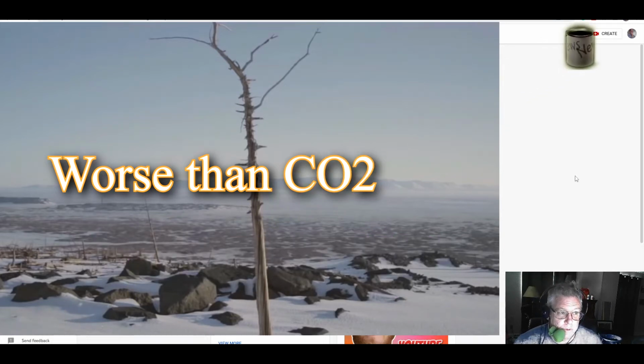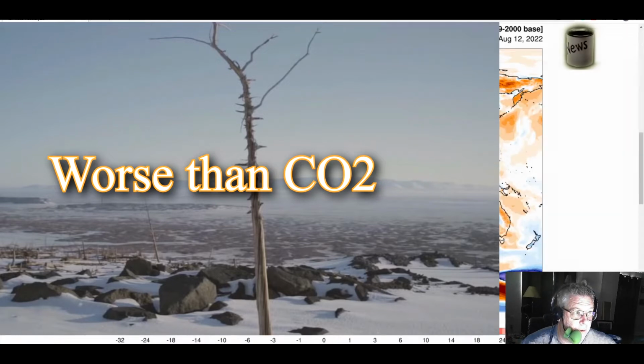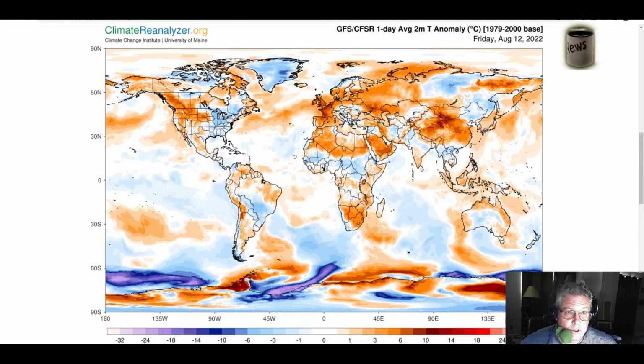This is a follow-up to the last video that I did, Worse Than CO2, Norilsk, Russia, Ground Zero. So let's just get right into it. Here is the 2-meter temperature anomaly, which is 2 meters above the surface. So it's basically 2 meters above the surface, whether it's sea surface or ground level surface.